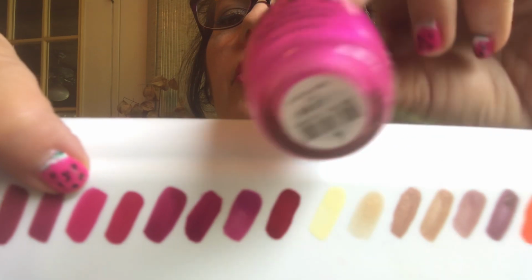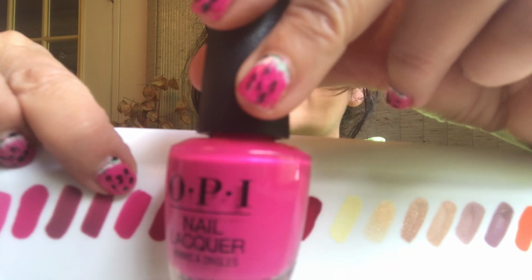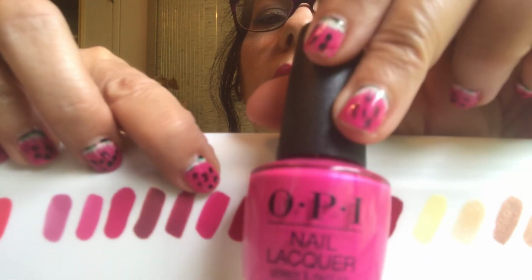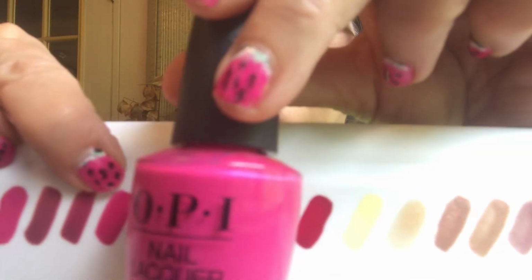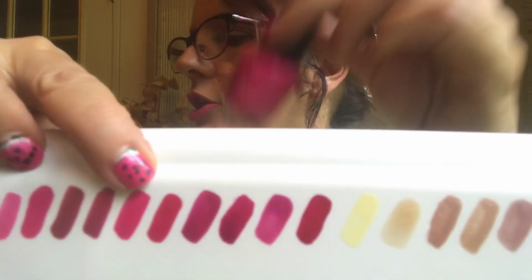Next, oh, I love this shade so much. This is Paz-itively Hot. That is a very, very pretty bright pink, hot pink. Again, another great summer shade. Absolutely love it. Just swatches beautiful. It's so pretty. I love that. That is a very, very hot, bright summer pink. Paz-itively Hot. Beautiful. Great shade.